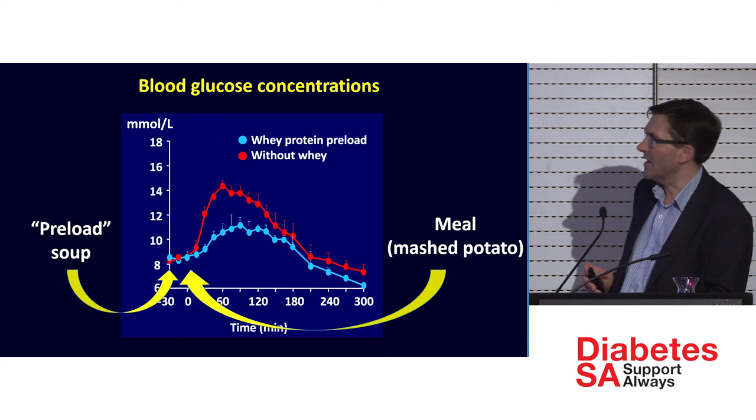And we put a nuclear medicine label in that meal so that if we sat people in front of our special gamma camera, we could track how quickly the meal was emptying from the stomach. And we had a little needle in the vein that we could take blood samples with and measure the blood glucose and the hormones being released into the bloodstream.